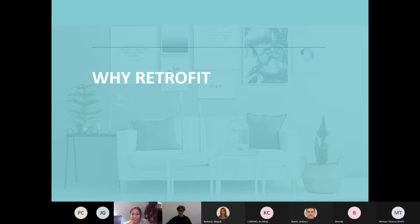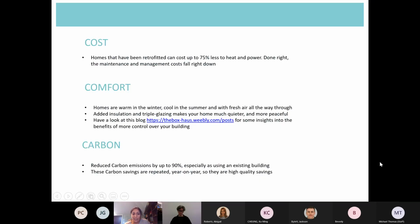So we look at three main elements in building performance. The first is cost: how much does it cost to run and maintain over the lifetime of the building? That's the building itself and also the period in which you're going to live in it. Homes that have been retrofitted can cost up to 75% less to heat and power. And done right, the maintenance cost can be heavily reduced, provided that your systems are designed and installed correctly. The other way we look at building performance is how comfortable the building is.